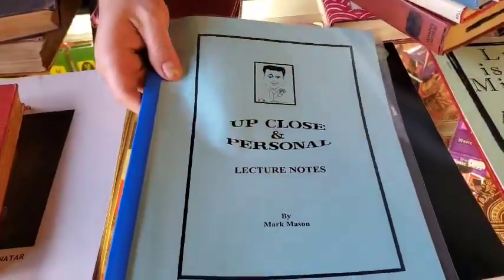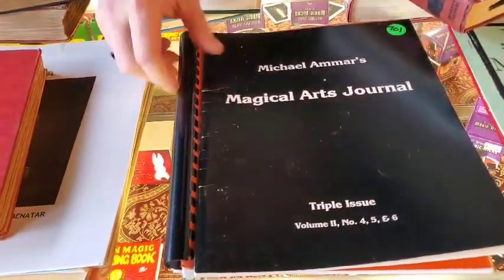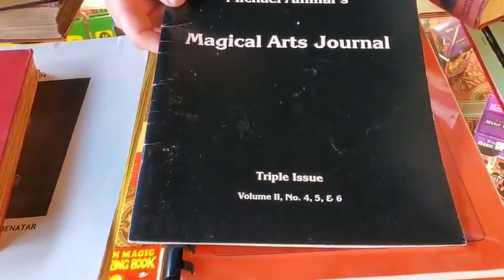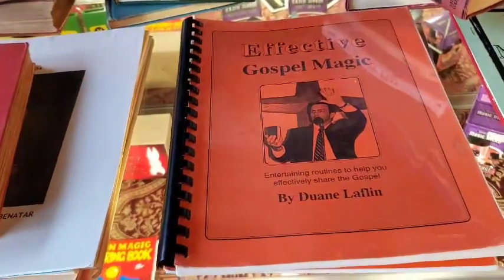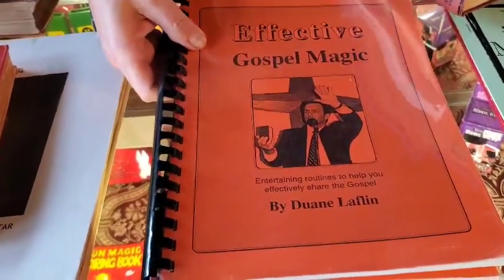Up Close and Personal Lecture Notes by Mark Mason. I think we got some more Mark Mason stuff too. Oh, these are cool. The Michael Amar Magical Arts Journal. This is the triple issue. And then Effective Gospel Magic by Dwayne Laughlin.